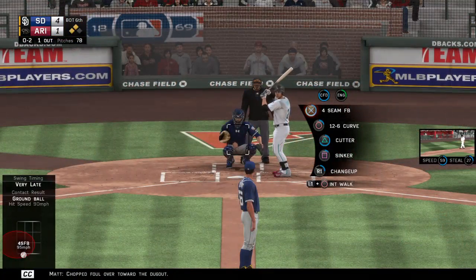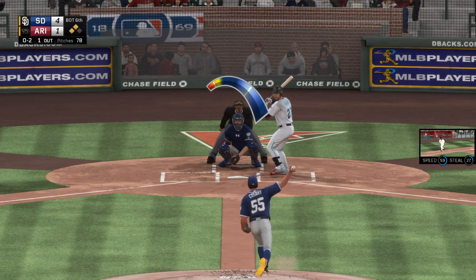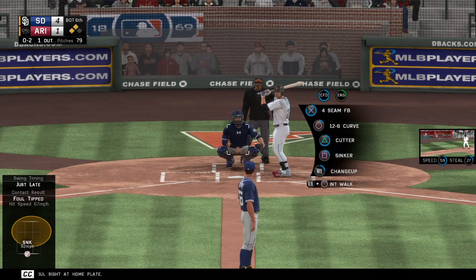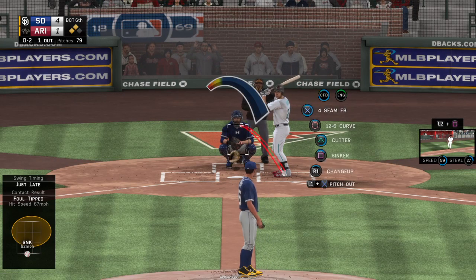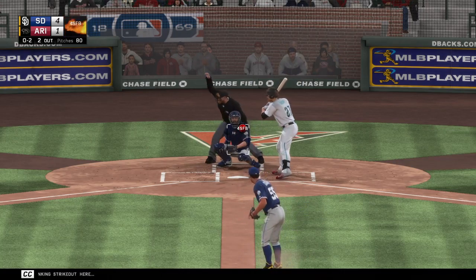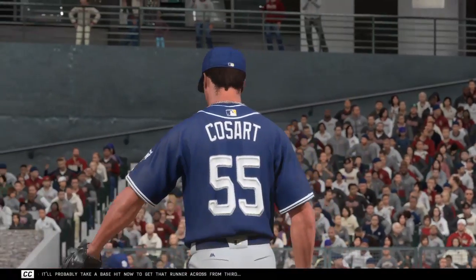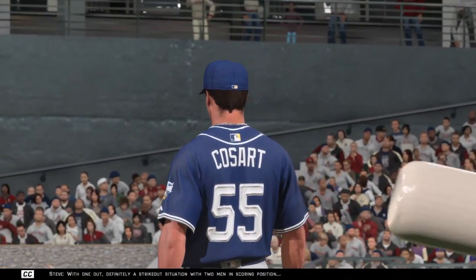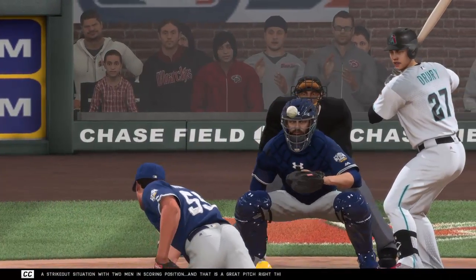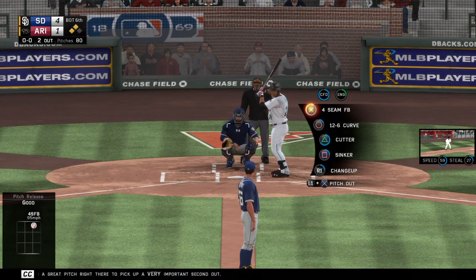Chopped foul over towards the dugout. And this one's chopped foul right at home plate. Has to be thinking strikeout here. He got him, and it'll probably take a base hit now to get that runner across from third. With 1 out, definitely a strikeout situation with 2 men in scoring position. And that was a great pitch right there to pick up a very important second out.